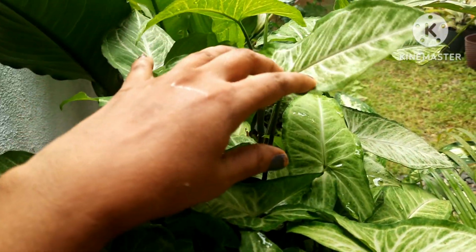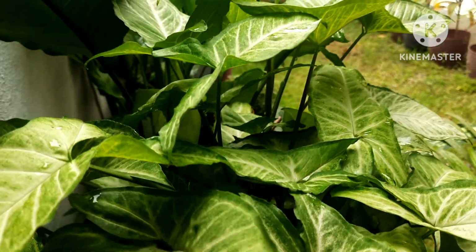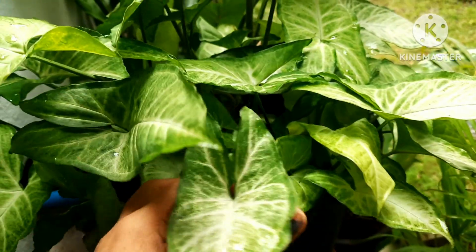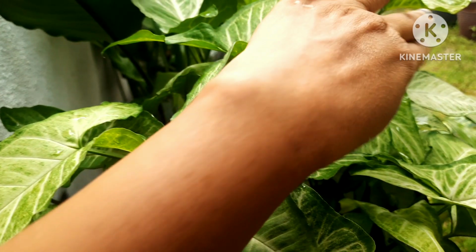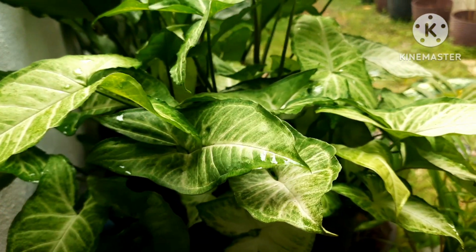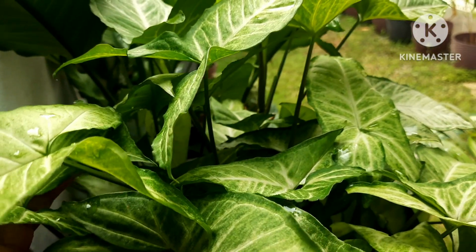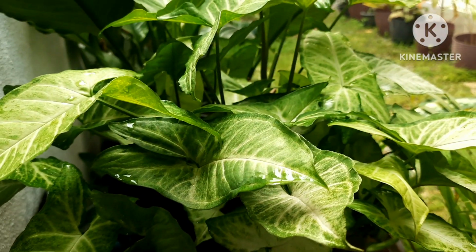This plant also prefers partial sunlight. Don't keep it in a bright sunlight area. This plant is also one of the permanent plants and doesn't need any fertilizers, but from time to time you can use fertilizers of your choice. So this is another beautiful permanent plant, and it doesn't need any fertilizer to grow, doesn't need much care also. What a lovely green plant for your garden or for your indoors, and you can grow them very easily.